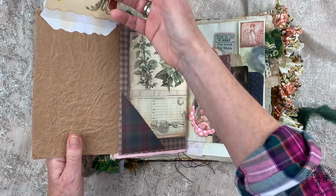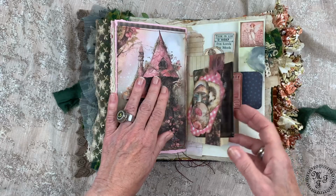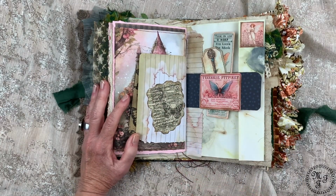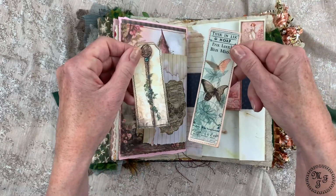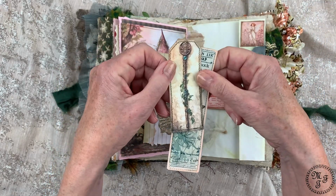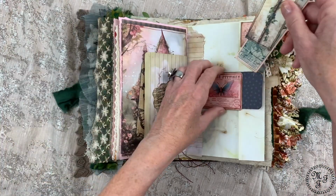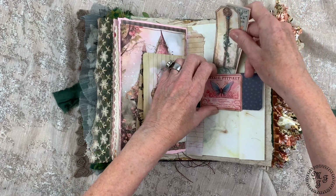And also the backside shows some nice pictures. So let's turn this. Again, stamping on old book paper. Butterfly, butterfly, butterfly. Yeah, I can't help it. And some magical item. So I want to put it back.